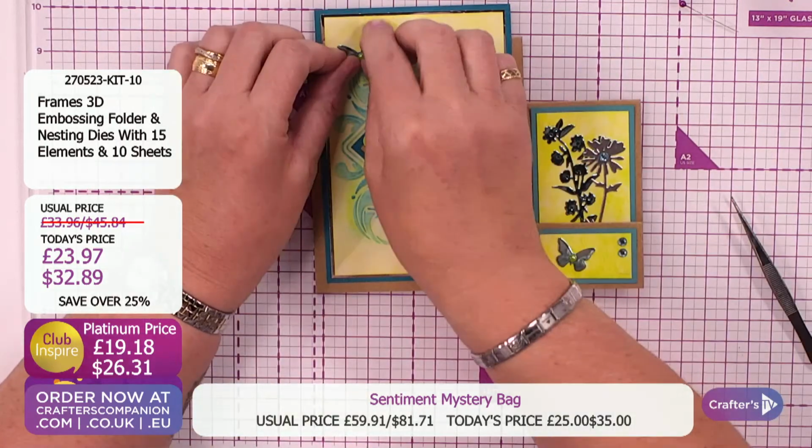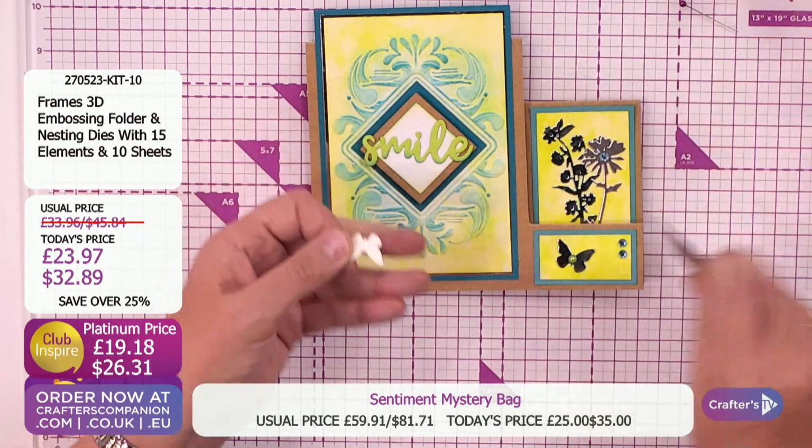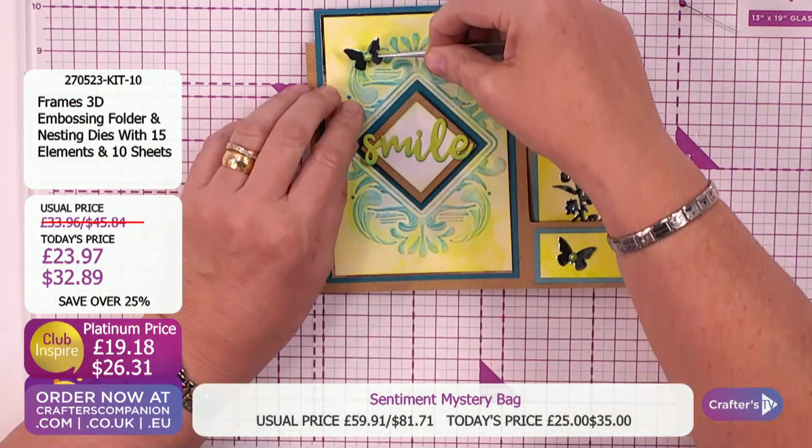All right, and then we just want a little tiny bit behind there. I just popped a little bit in the middle so that we can get those wings to lift up once the glue's dry.